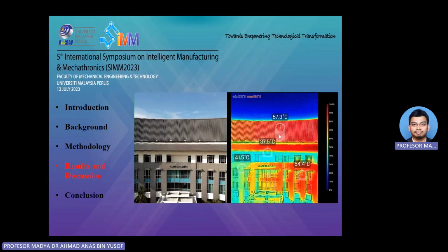Moving on to the next building, our next building is the Chancellery building here. According to this, you can see again a different type of temperature reading. We have one temperature reading at the roof here. This is our roof. The second one is at the wall here.